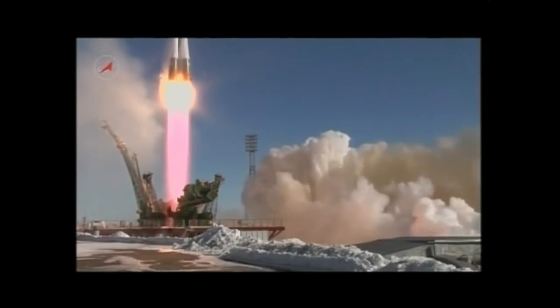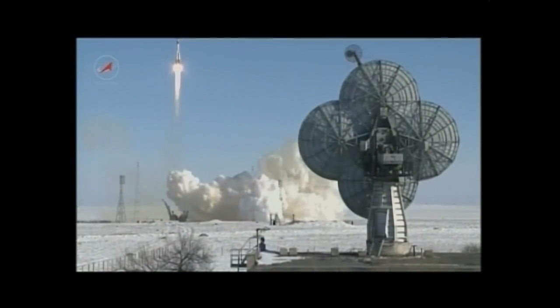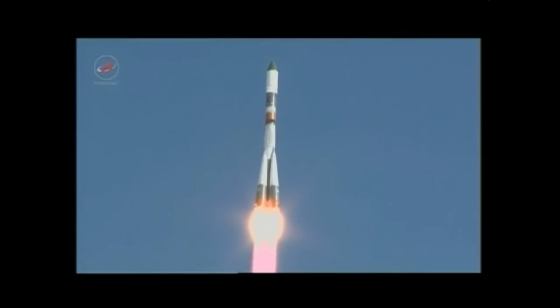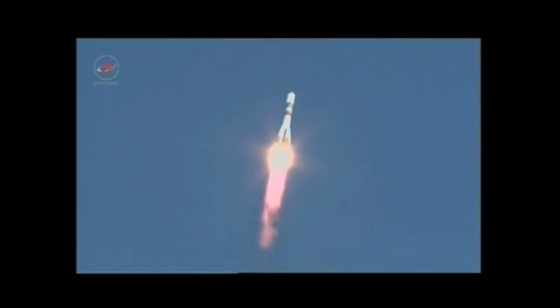Liftoff of the 66th Progress resupply vehicle outbound to the International Space Station. Good roll, pitch, and yaw program reported from the blockhouse at Baikonur. The first stage engines operating normally. Vehicle is stable. Good engine performance reported from Baikonur.